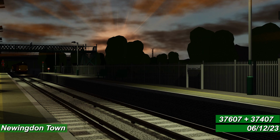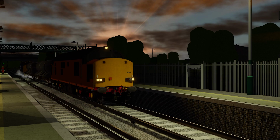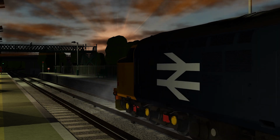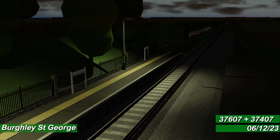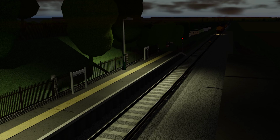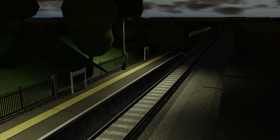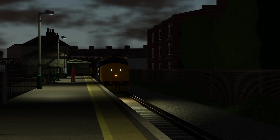After reversing at Giles Mount, the train heads towards Seaford. The train will reverse here at Seaforth, and then it will head towards the single track line towards St Ashcart.